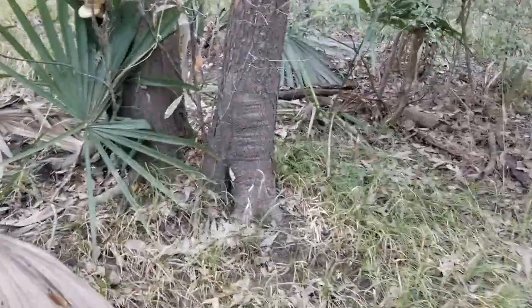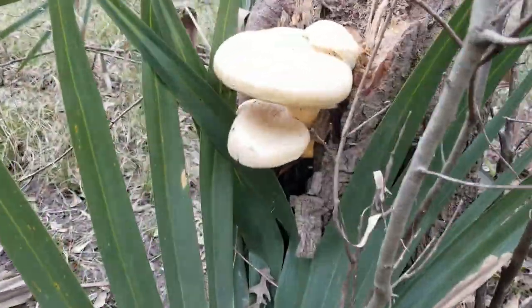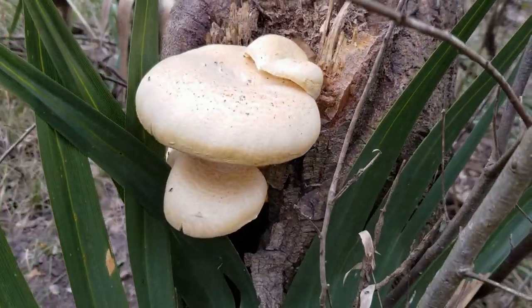And I want to show you these fungi I found. Look at them! What are those? Seriously, what are those? I want to know. If you know the species of fungi, put it in the comments.